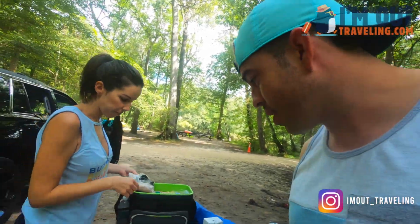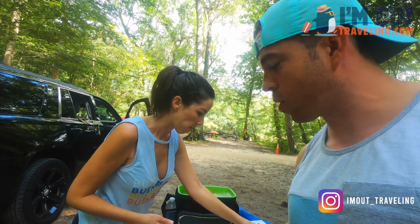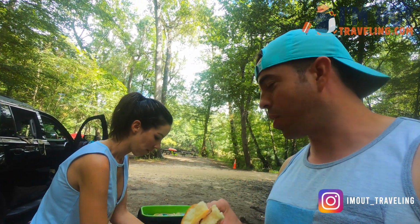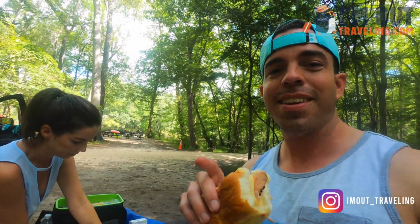What do we have here today? Turkey and cheese, Hawaiian rolls. This is what you do at Ginnie Springs. Bring some food, and later on we're gonna cook some sausages and steaks again.